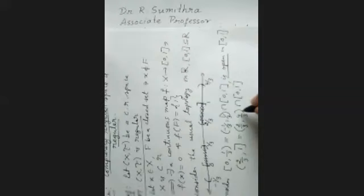Okay, that is (2/3, 4/3) intersection (0, 1). From here to here, the common points will be these. And this is a tau element here. See, open interval intersection Y. So therefore, this set is open in (0, 1).